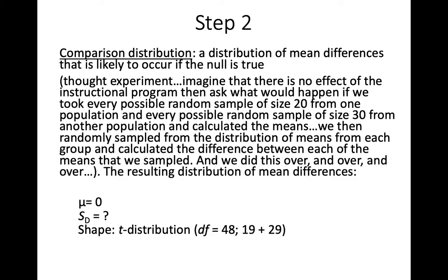Then we randomly sample from each of these distributions of means, and we calculate the difference between the means that we sampled. We do this over and over again, and we get a distribution of mean differences. We know that that distribution will be centered around a mean of 0. Its shape will be based on 48 degrees of freedom, which is the total number of degrees of freedom in our research study, 19 from the first group, 20 minus 1, and 29 from the second group, 30 minus 1. What we don't know and what we need to determine is what would the standard deviation, otherwise known as the standard error, be of this distribution.